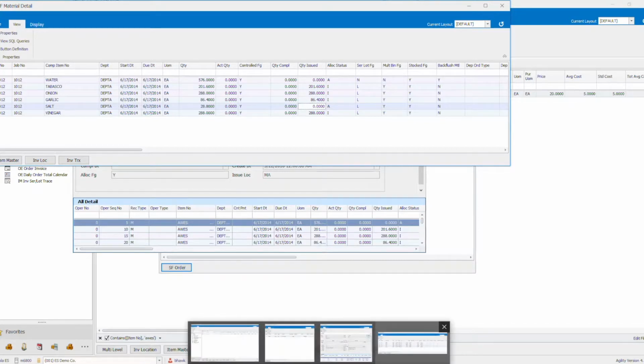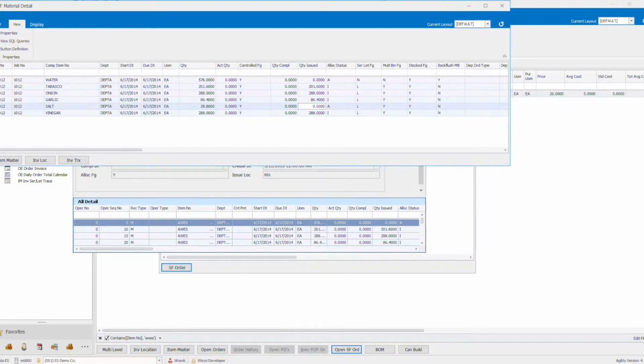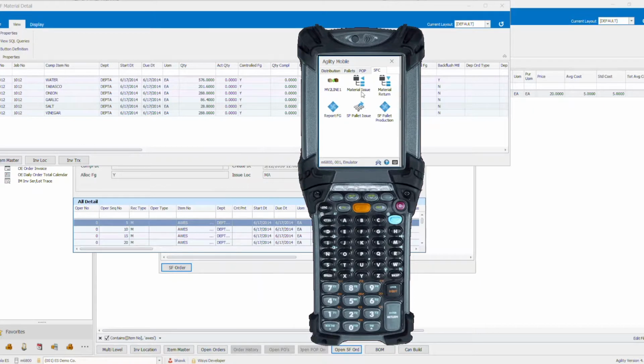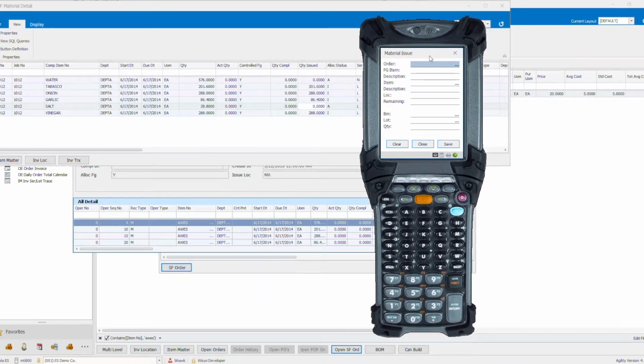So again, working with bins and lots, I need to get my traceability going. So I'm going to grab my handheld, go to the shop order tag, material issue. Now in this case, I'm going to over issue. I'm going to go grab an entire pallet, and I'm going to issue a pallet to that shop order. So rather than issue individual amounts, I'm going to issue the entire pallet. So let's go down here to shop floor pallet issue.